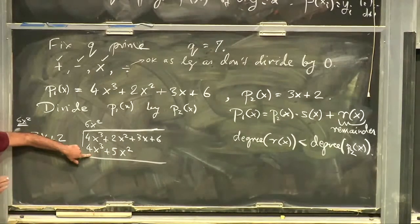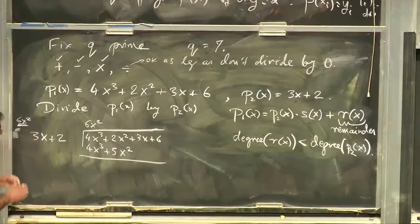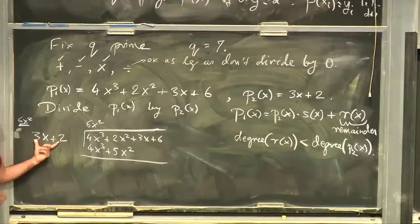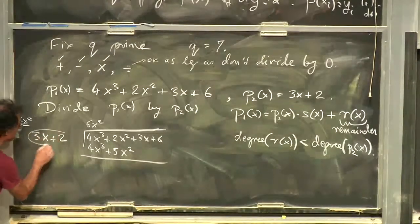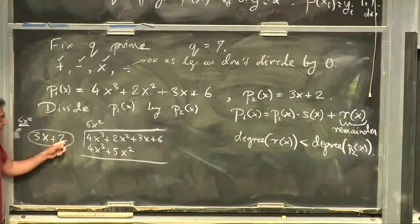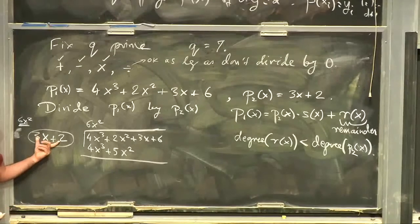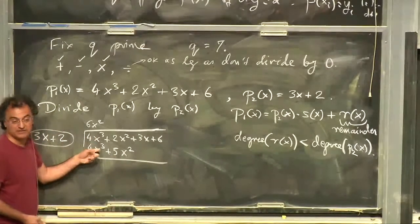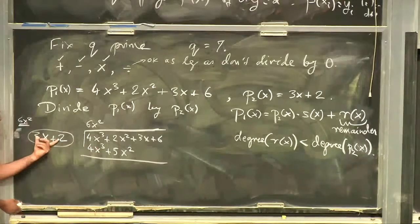Is everyone with me? Okay. So let's try again. What do I want to do? We are trying to do long division here. So I want to multiply 3x plus 2 by some polynomial so that what I get here cancels out the 4x cubed. So what would I multiply this by so that I get 4x cubed?